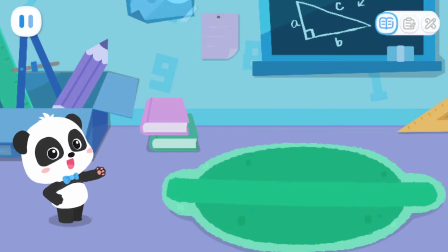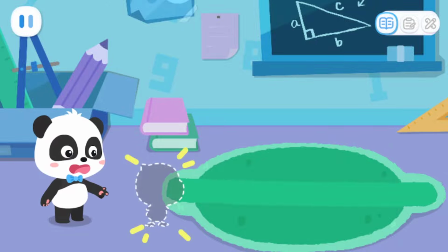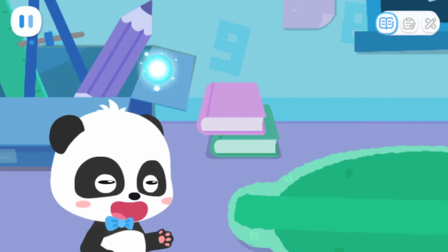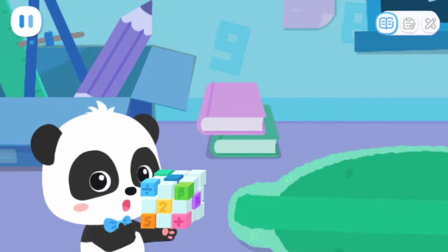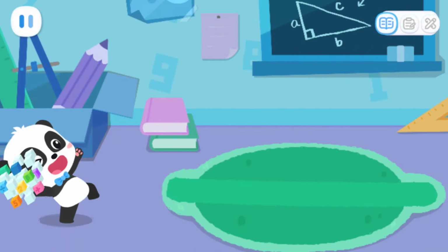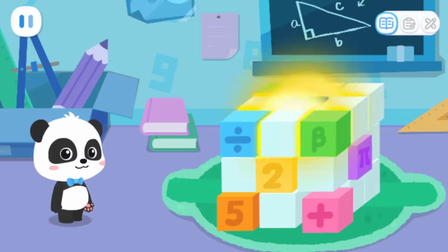Practice with Quacky! Hello kids, I'm Kiki! This is my good friend Quacky! Huh? Quacky? Let's go find Quacky! Magic cube, go! The destination is confirmed! The world is fun! Let's go explore!